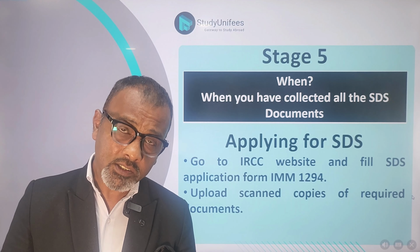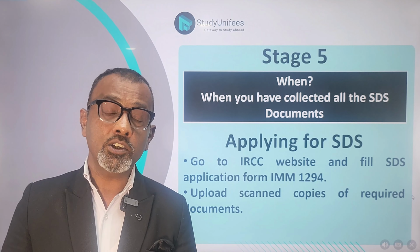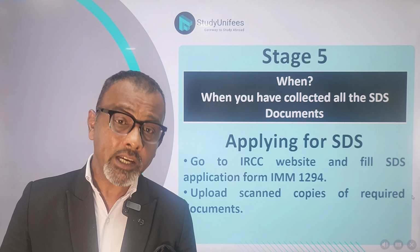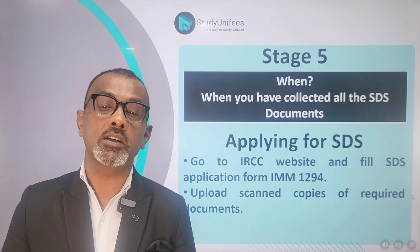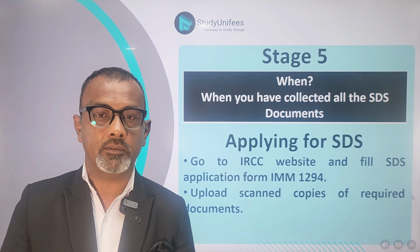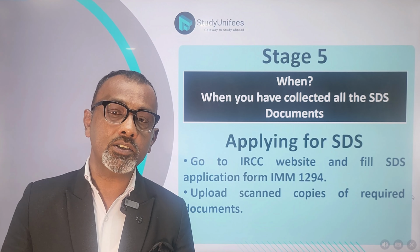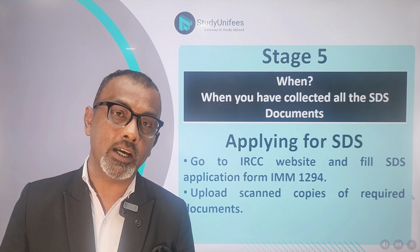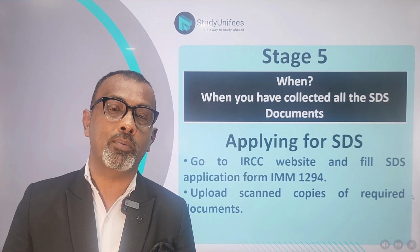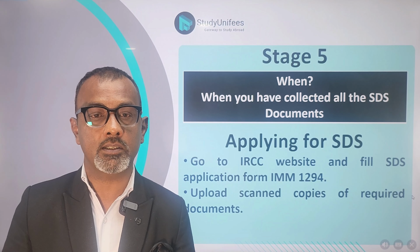So, the first thing you need to do in stage 5 is to make sure you have all your documents ready. To check this, go to the IRCC website. So now, we come to stage 5. Stage 5 occurs when you have collected all your SDS documentation. And now, you are ready to apply for Student Direct Stream visas.